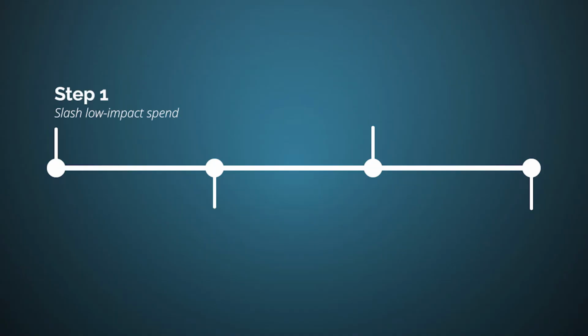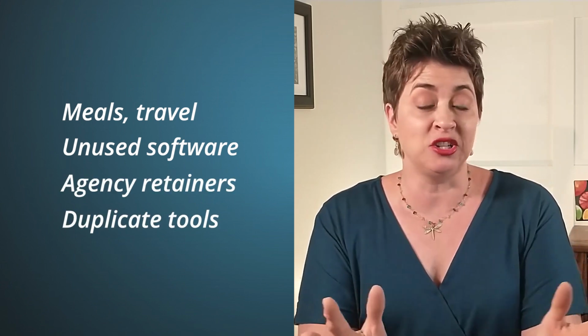Step 1 is to slash low-impact spend. These are the expenses that don't actually move the needle and may even feel harmless, but are quietly bleeding your profit month after month. Consider things like meals, travel, and team bonding spend that aren't driving results. Unused or rarely used software, agency retainers that you're afraid to question, duplicate tools that do the same thing. These aren't always bad expenses, but they become dangerous when they're automatic.